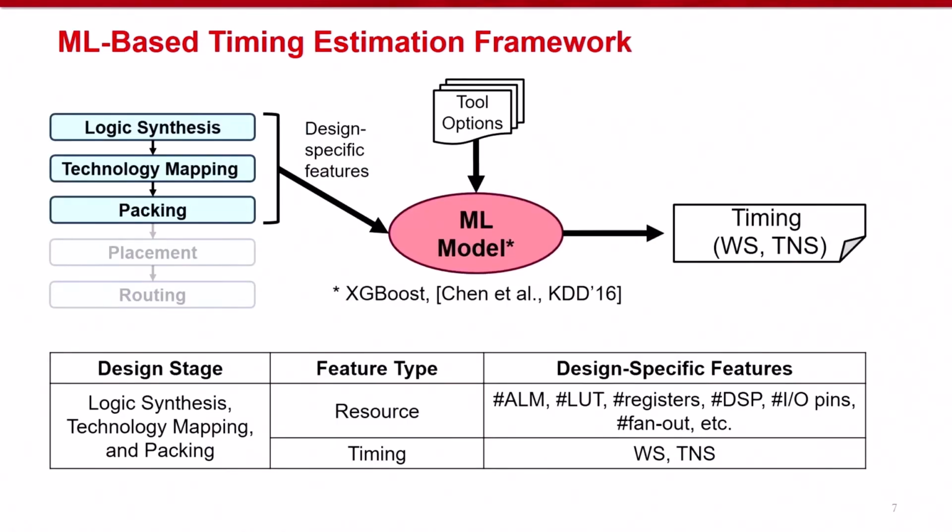So to balance this runtime accuracy trade-off, we leverage multiple fast and low-cost design stages to estimate timing early in the design flow. The features of our estimation problem become tool configurations as well as the design-specific information we extract from these fast and low-cost design stages. And we use XGBoost, which is a very powerful gradient boosting algorithm, as our regression model to estimate worst slack.